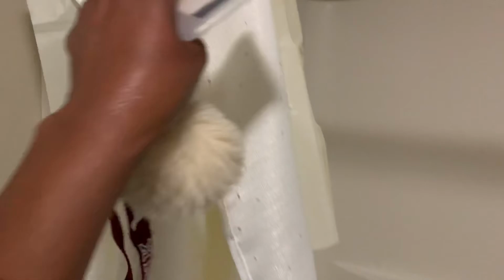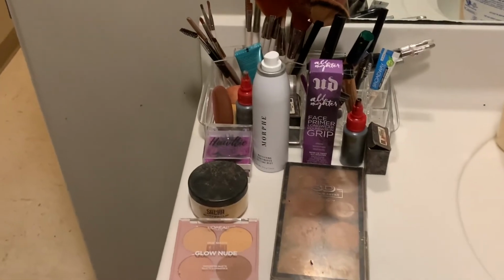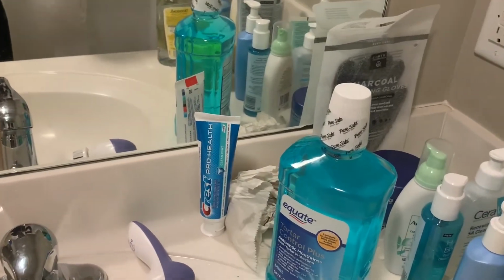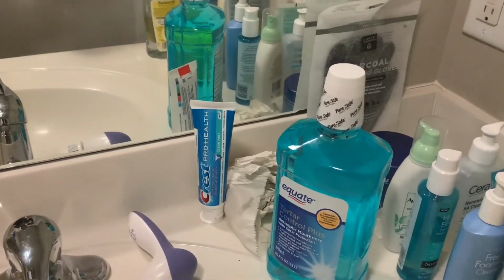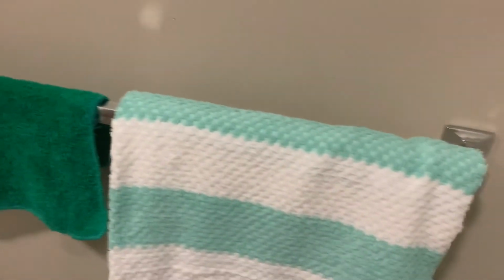Here's the shower. Shower head. Here are my shower curtains. So I have my makeup on this side of the sink. And skincare stuff in front of the sink. And my toothpaste and toothbrush. Basically dental stuff in the corner. My facial spin brush, towel, and washcloth.